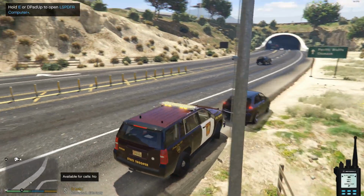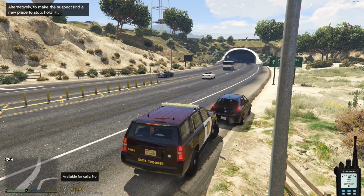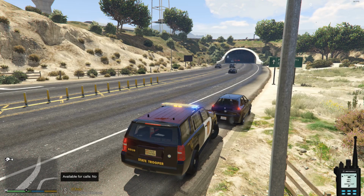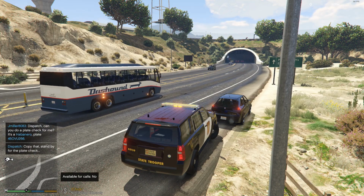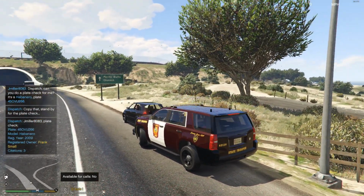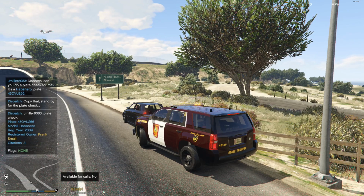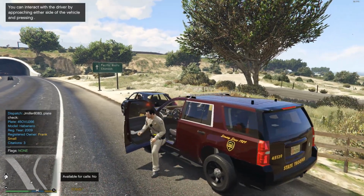All right, dispatch, go ahead and show us out on a 1011. We're going to be at US Route 1 just north of the Fort San Cudo Bridge. The 1028 on this vehicle is going to be 45 Oscar Victor Union 266. It's going to be a black Habanero, occupied one time. 45 Oscar Victor Union 266, no 1099. Coming back to a Frank Small, three citations, no flags.